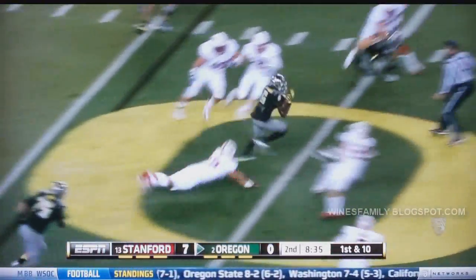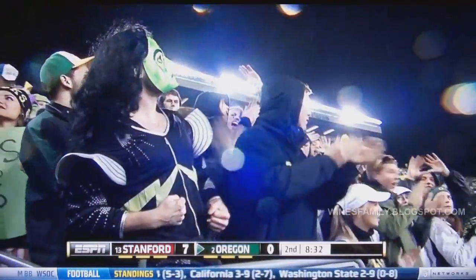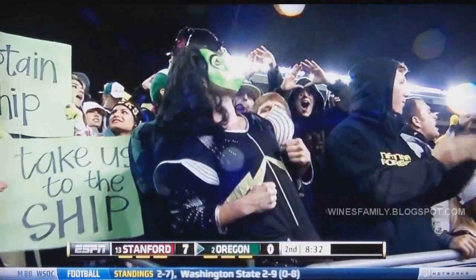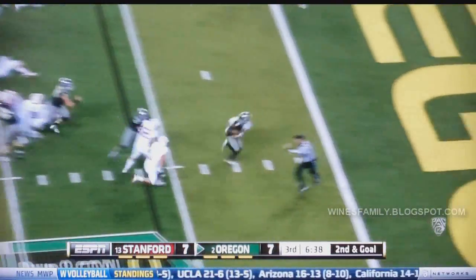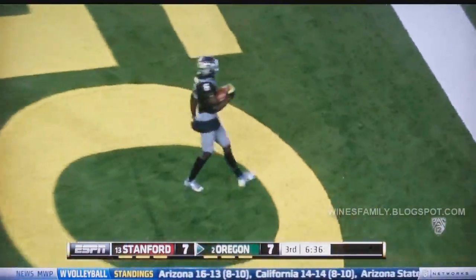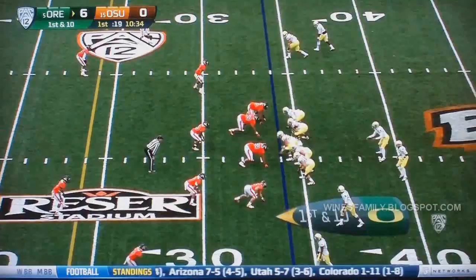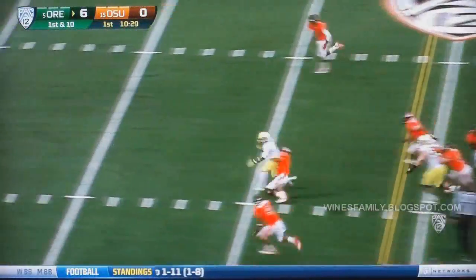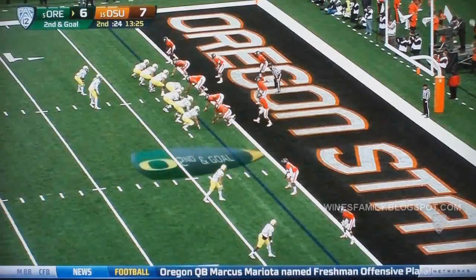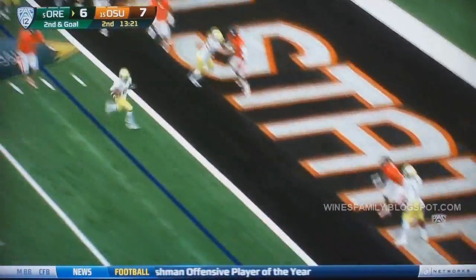Runnels is a youngster out of Florida. They come back with him again for another first down, and now a steady dose of Black Mamba. Inside handoff, DeAnthony Thomas. Oregon leads for the first time tonight. Now DeAnthony Thomas. So often when no one touches them. That's right. And that's going to be one of those plays right there.